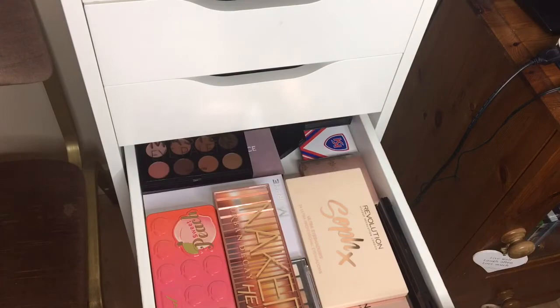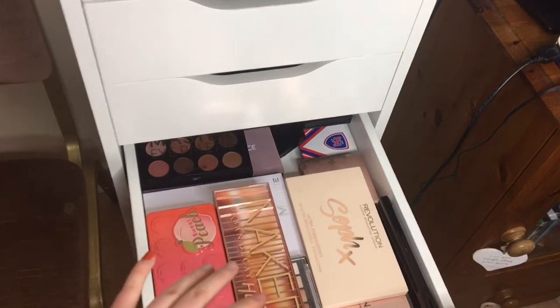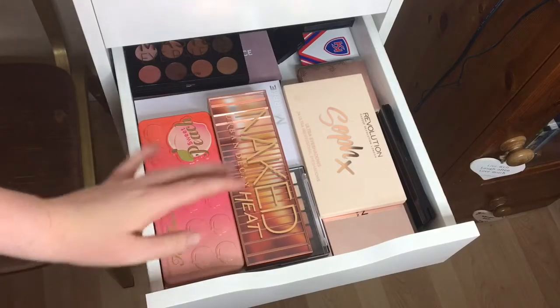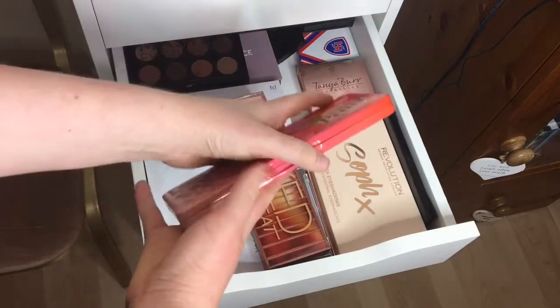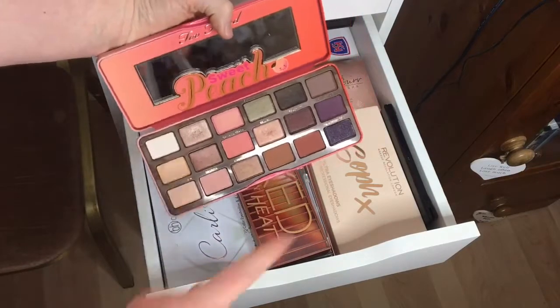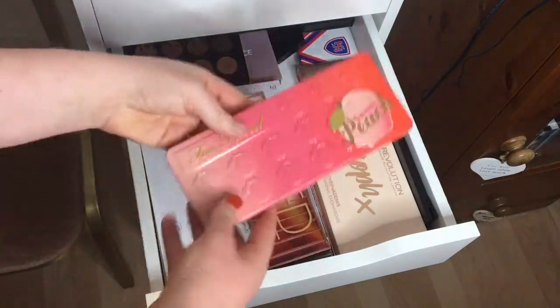In my fourth drawer, which I've got to say is probably one of my favourites, I've got eyeshadow palettes. So I've got a variety of brands from high end to low end. I've got the Too Faced Sweet Peach palette, which smells incredible, amazing quality, and I think it's worth every penny.